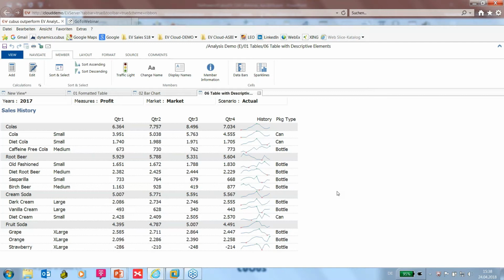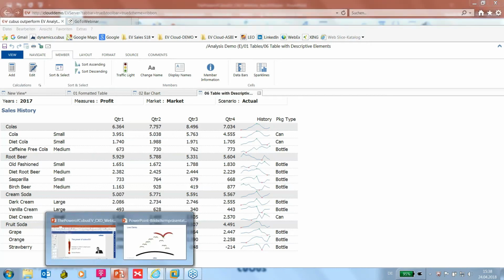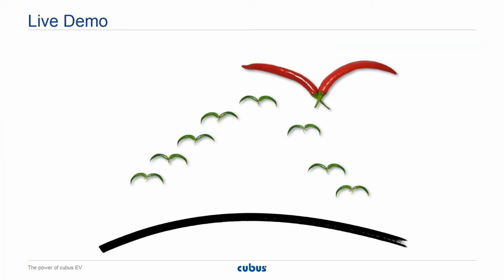For now, Harald, is if we can already show a bit more on the integration with CXO. So I switched back to the PowerPoint. I can only explain that at the moment. Yes.